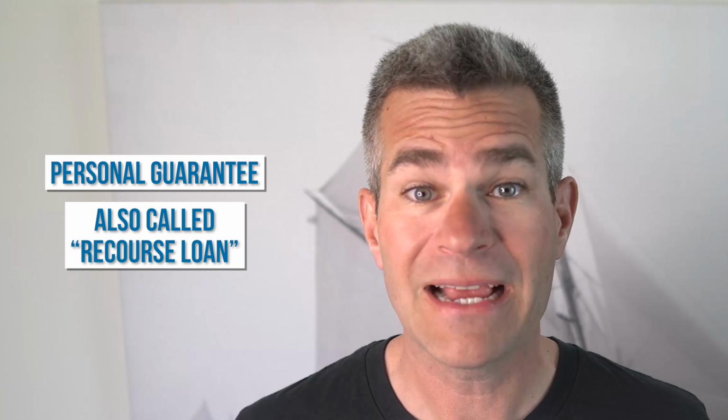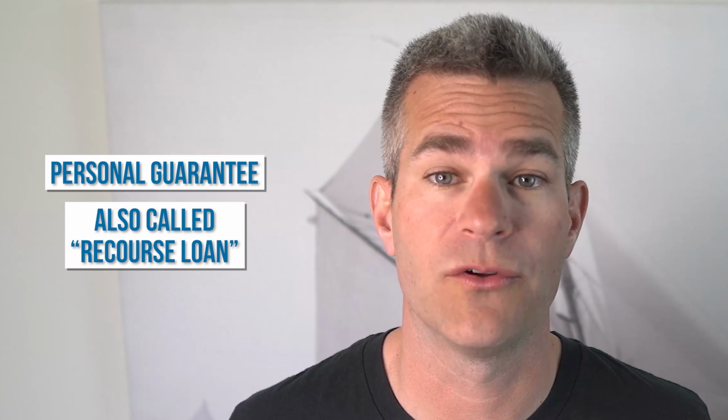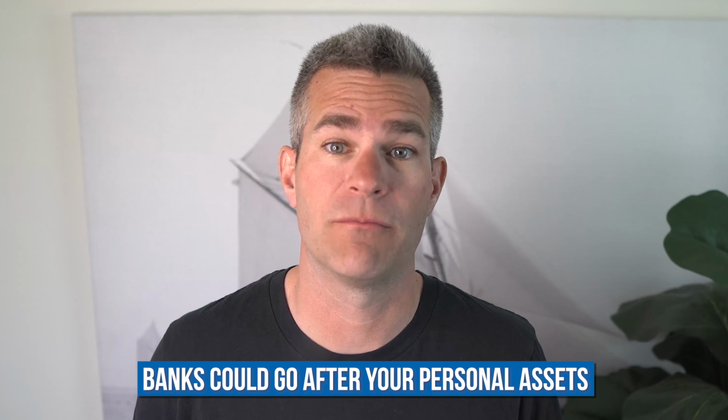Personal guarantees. Banks like personal guarantees. Loans that need to be personally guaranteed are also called recourse loans. This means that if you were to default, the bank could go after your personal assets. If you want to avoid personal guarantees in general, not only for yourself, but also for any investors you have involved in the deal or partners.